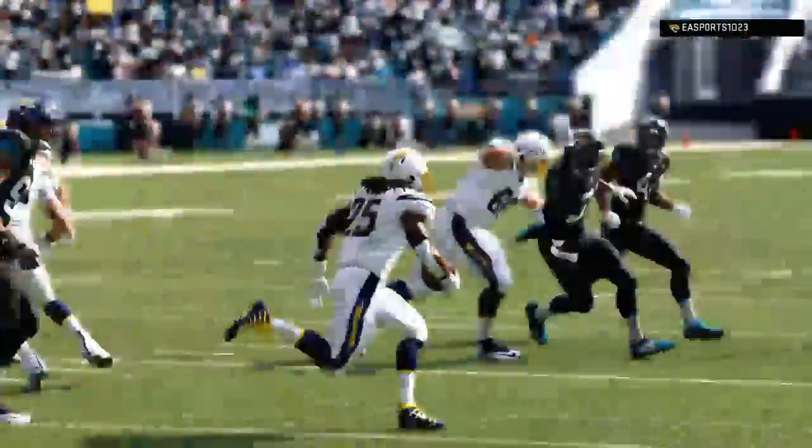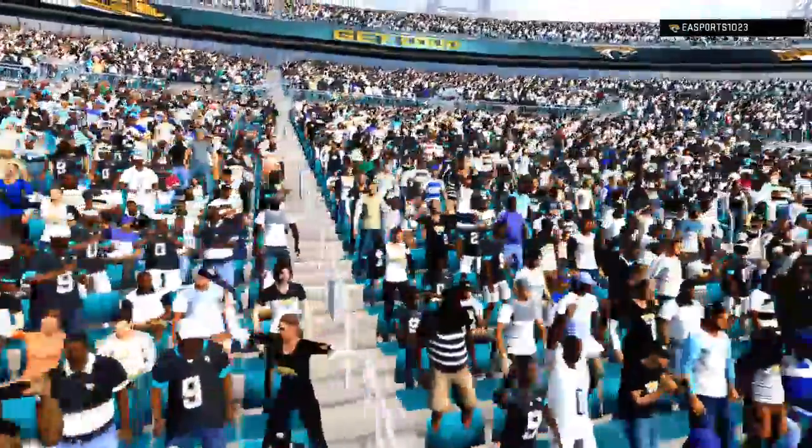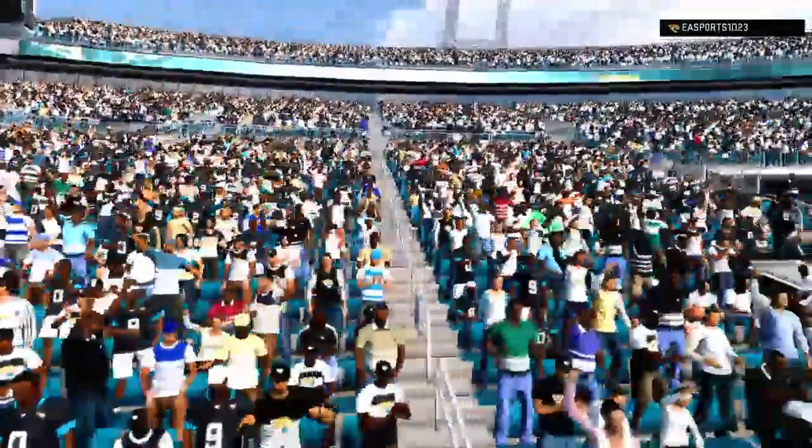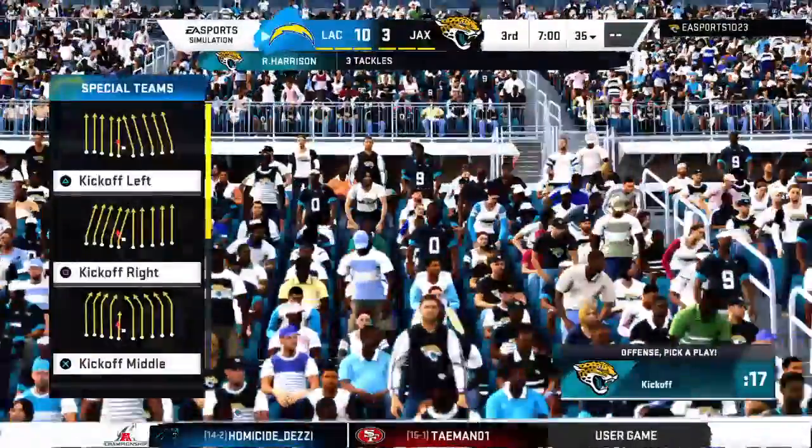So we are halfway home to figuring out who will represent the AFC in the Super Bowl. As we send you a couple hours south of here to Orlando, that's where we check in with a coach and our EA Sports Halftime Report.